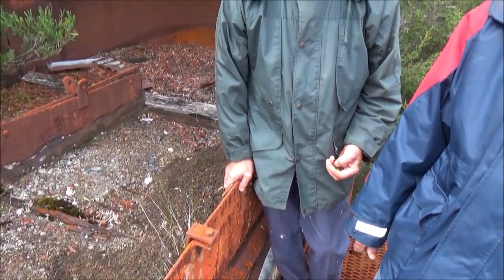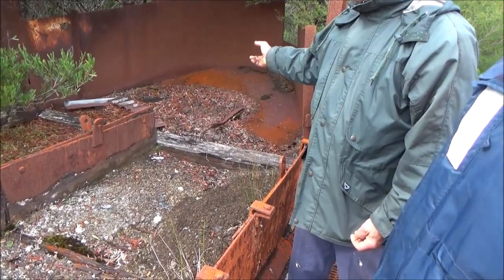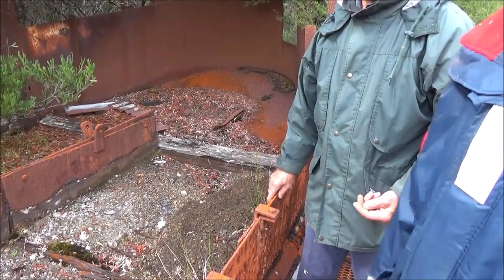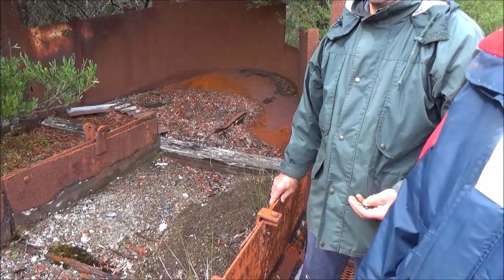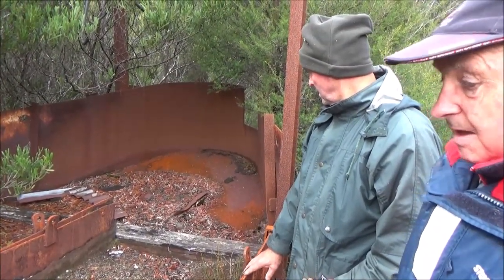Good. Okay. So the tin was, what, shoveled into there? Or it had been piped in. Yeah, it had been piped into there. The water or the tin? The lot. Yeah, it'd be a slurry. It comes in.